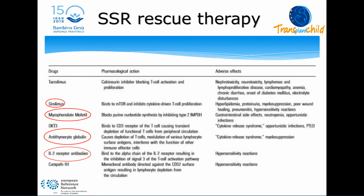Those are the drugs usually used in steroid-resistant rejection rescue therapy. We already talked about sirolimus, which binds mTOR and so inhibits cytokine-driven T-cell proliferation. MMF blocks purine nucleotide synthesis, then ATG causes depletion of the T cells, and there are IL-2 receptor antibodies such as basiliximab.